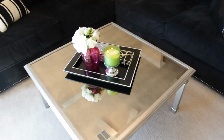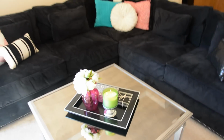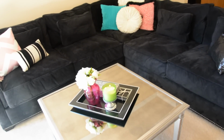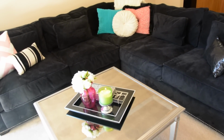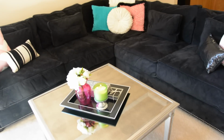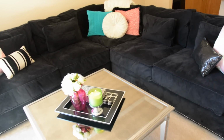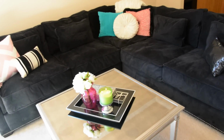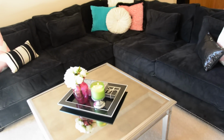So this is my living room, or my couch area here, which really hasn't changed much. I don't change this area up too much, although I might change the pillows for the holidays. Haven't decided yet. Pillows are a really easy way to switch things up.